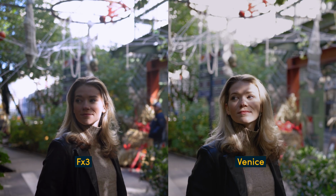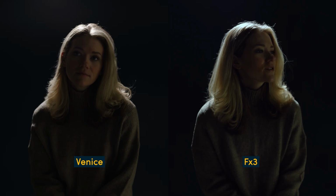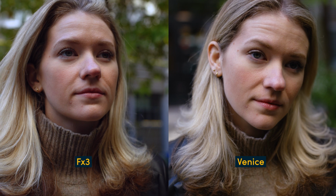So overall, these comparisons proved to be pretty close. But let's take a closer look into each camera's similarities and differences, and we'll show you how we got here.